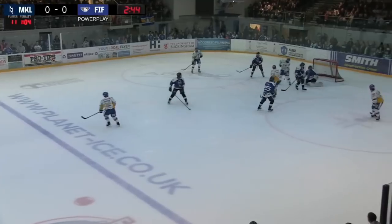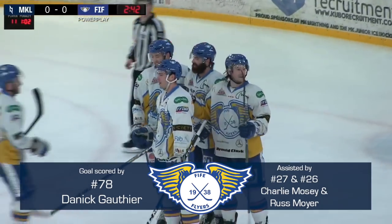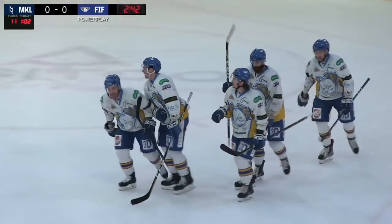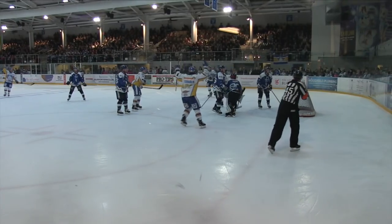Jorgensen creating traffic in front of Henry Parchell. And that's straight into the net. That's exactly what he wanted to do. Parchell moving laterally, he's drawn over far too far to the left hand side. And that's the first goal of the game. Goes to Fife Flyers. Power play goal, of course. That'll bring Lightning back to full strength.